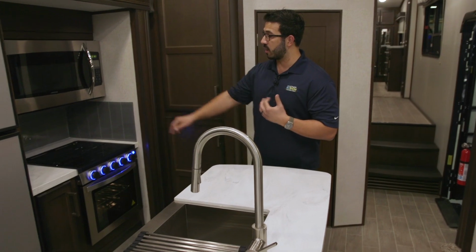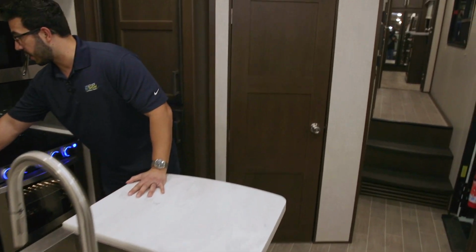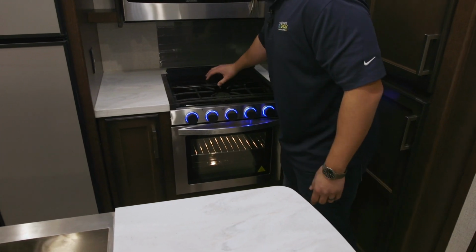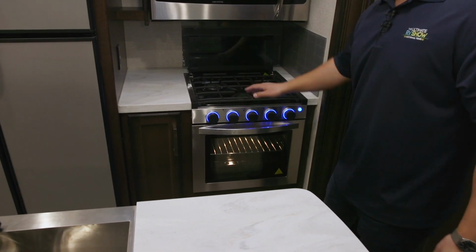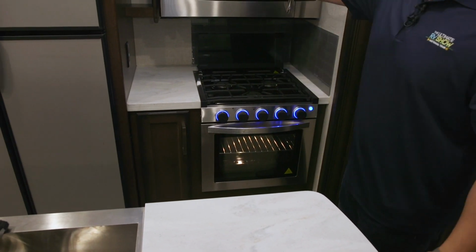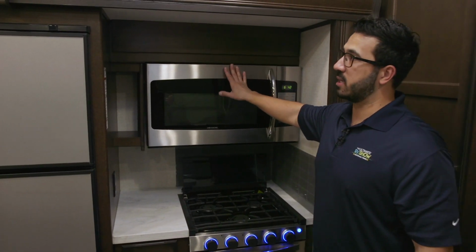Right next to the fridge is our cooktop. You see, again, solid surface countertops here. They're beautiful, recessed cooktop, 3-burner there. Lift that guy up. The front one's high output, oven underneath, knobs light up, and then storage all the way around with the big microwave right here up top.